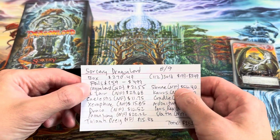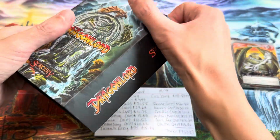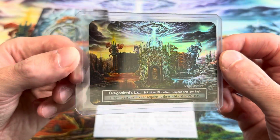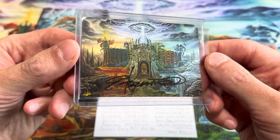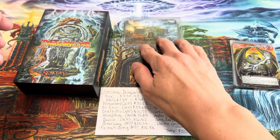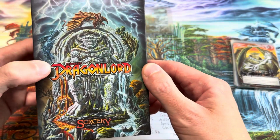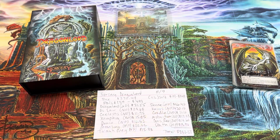The foils are what everyone is chasing inside the set. Those are trading for $159 up to $499, including the Dragonlord's Lair foil. This is one of the most desirable foils based on scarcity. I had Ed Beard Jr. pull this foil out of my box and sign it on the back. So that is one of the top of the 13 foils. They're included randomly inside this box, so there are a few set collectors trying to collect all 13 of the cards in foil version.